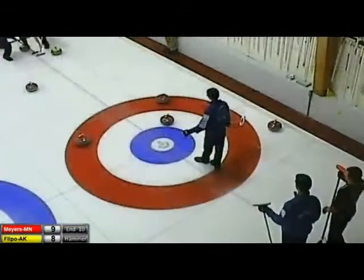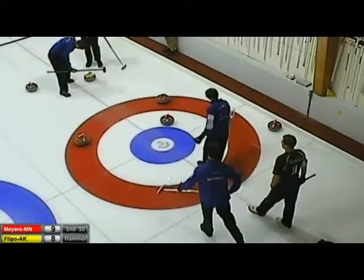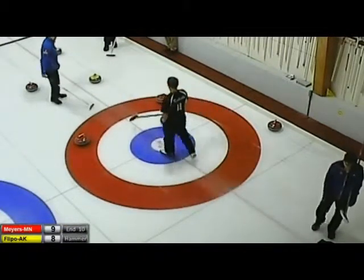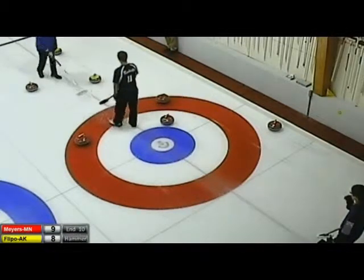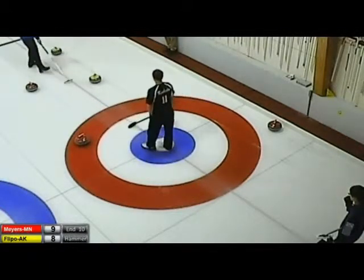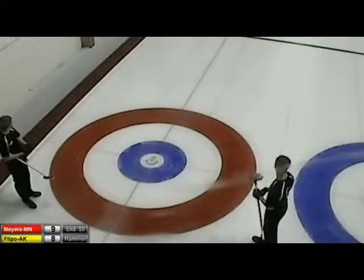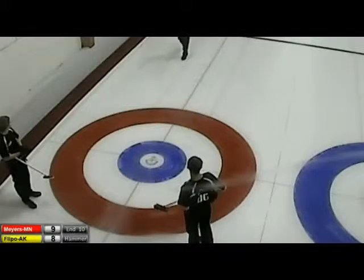I don't think this is going to be a guard. This came up light. It's like a mid guard. Yeah, that's disappointing. That's a guard. Myers currently with 3 stones in the house, and he's talking about putting up a guard. Yeah, we're down to Skip's rocks here. Skip stones. Yep. And Myers looking to try to close up the house. His stone almost biting the 4-foot, pretty well protected.